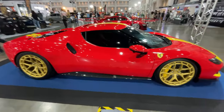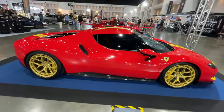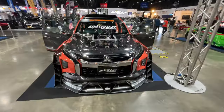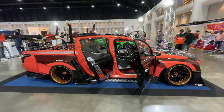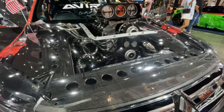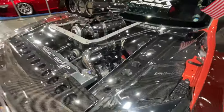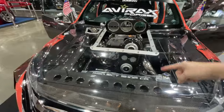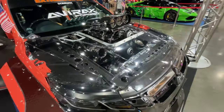Like, I get it's kind of the color of the badge, but it kind of looks ridiculous. Wow, this is one of the craziest trucks I've ever seen. It's a Mitsubishi Triton. It's got a clear hood, has some big blower. I have no idea what engine is in this. Is it a diesel? Yeah, it's a diesel. You can see the hard lines in the rail down there, but it's also got a turbo.